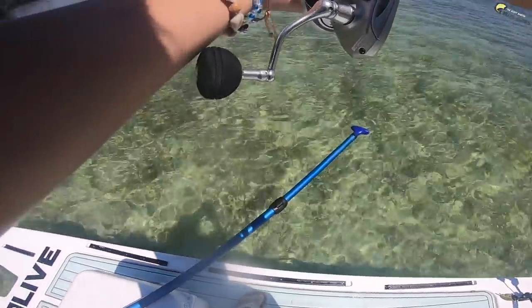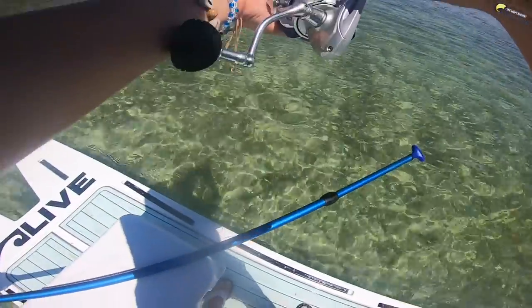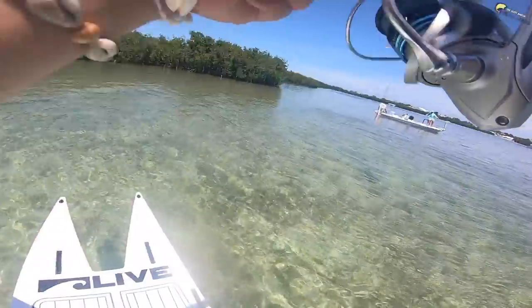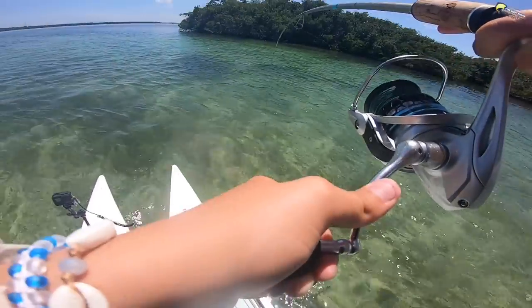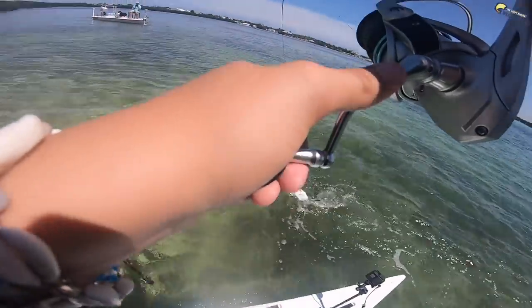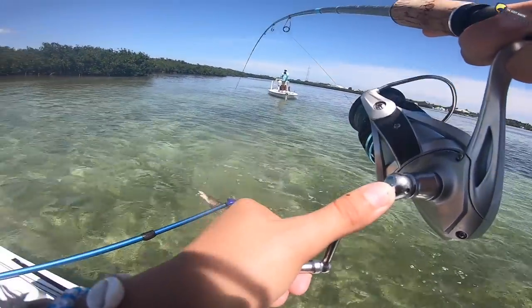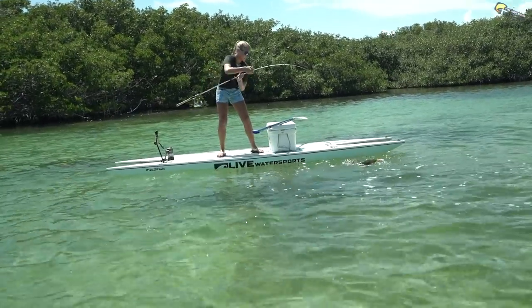Okay, he went for it. He's got it. Get away from here. Stop, that's doubled up, Dad. He's gonna double up. There we go. Yeah, that's not good. Woo! I got three back to back. Like a whole clip. He's a bigger one. Yeah, way bigger.